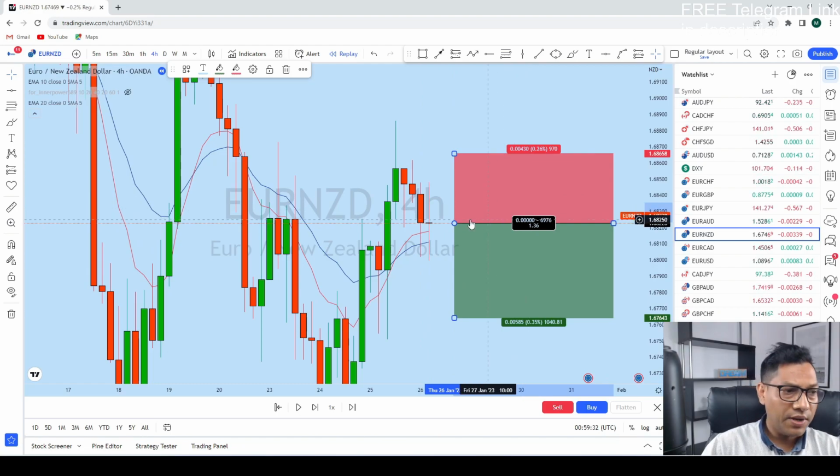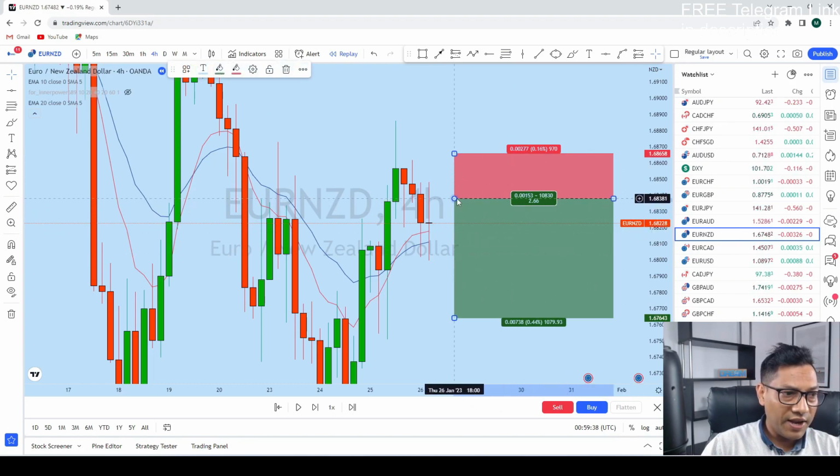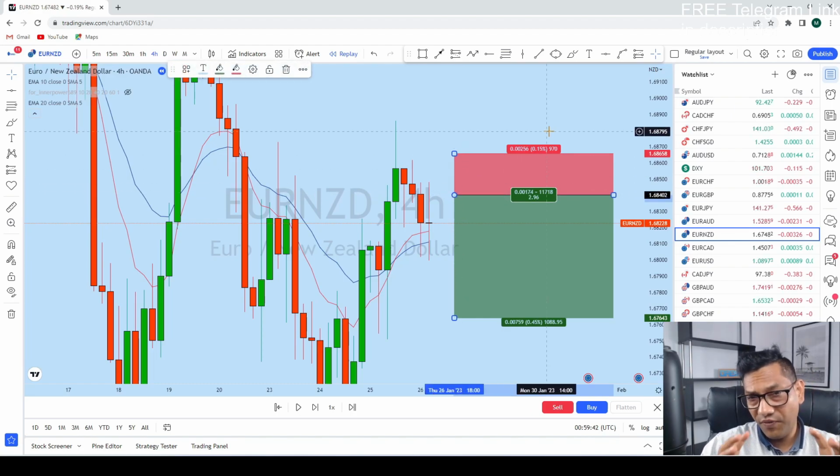Exactly the same trade. Just by moving this entry a little bit to the upside, we have gained 3 times profit on this trade. You understand? So it's very important that you enter in the right place so that your stop loss gap becomes smaller and your lot size becomes higher.